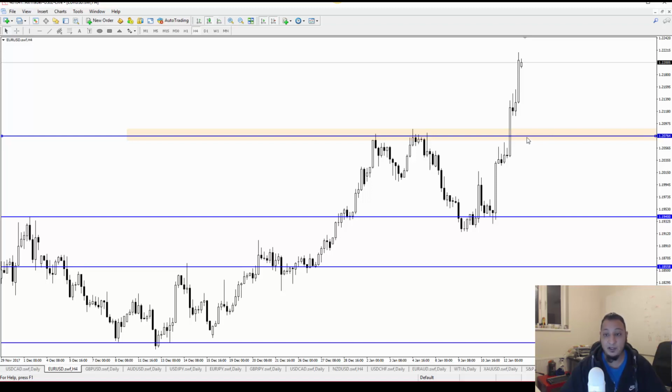A fakie is basically a mother bar, inside bar, a false break downwards that closes back within the mother bar, and then a break of the high of the mother bar, and it goes back up as well. For many beginners, it's going to be quite confusing, so stick with me. And it's not hard anyway. But if you're a beginner, stick to the pin bars or either a mother bar, inside bar, like I explained in my last week video.